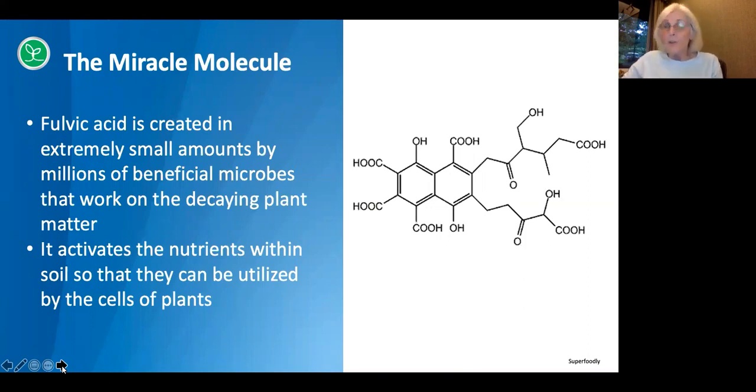for a good reason. This extraordinary compound is created in extremely small amounts by millions of beneficial microbes that work on this decaying matter, and it combines with a variety of minerals to create a very complex molecular compound. And it works to activate the nutrients within the soil so that they can be utilized by the cells of plants. Now, again, modern farming practices have destroyed our soils and left them devoid of minerals, and they've disrupted the proliferation of this miracle molecule in the soil. And therefore, the plants, the animals, and the humans are all very short on fulvic acid content in our bodies.